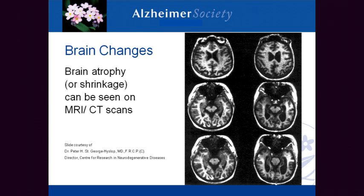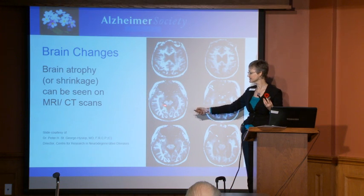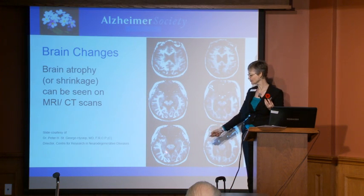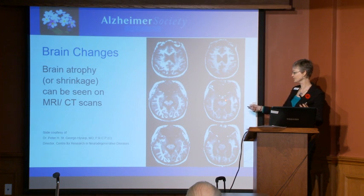I want to draw your attention to ventricles. Ventricles are little hollow spaces filled with cerebral spinal fluid that we really need. We want our ventricles, but we want them to be nice and small, like these ventricles. That's a healthy brain. When you look at the brain that is diseased, look how large the ventricles become.